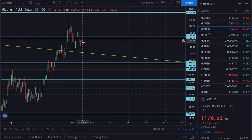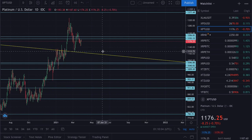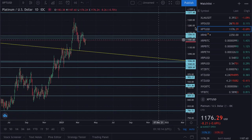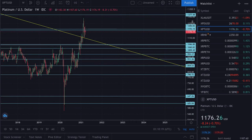So if we are going to break down from here, well, you're going to see this downtrend line as a level of support. If we break down further, you're going to see 1050 to 1040. So around about the 1050 mark, I think would be a level of support, and breaking higher. I'm not going to spend too much time on platinum. Bit of a trading range, I guess, for me.